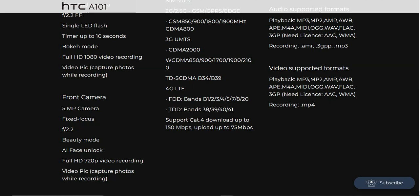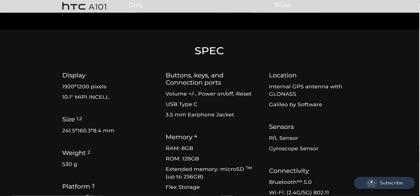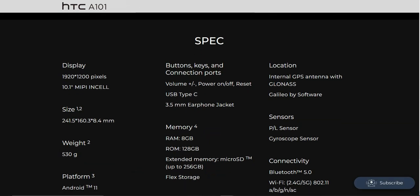You also get video pic as well, which lets you take pictures while recording videos. Alright, let's go back up here. Buttons, keys, connection ports. Like I said, obviously volume up, volume down, power on, off. The volume buttons are its own buttons, and then you have power off or on, that's one button. Then you have a reset button, which is pretty cool.